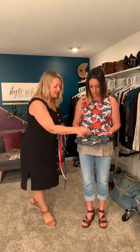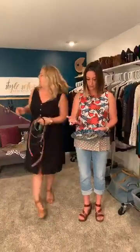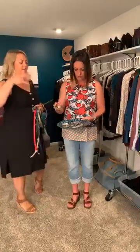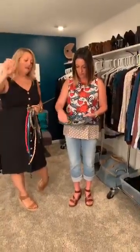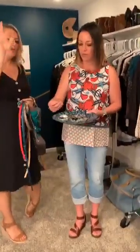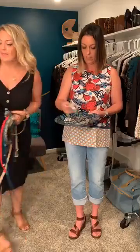So I've got rings on here, I've got watches, I've got bracelets. I love this. And then upstairs I have my hanging bags with the little clear spots in it. That's where I'll drop my earrings. So one side is all silver and the other side is all gold. And then I love this.